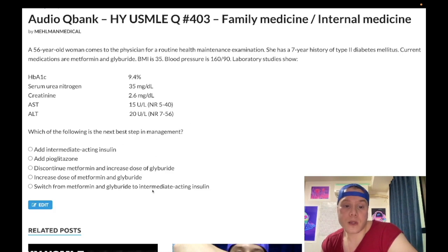Now, before I hop into this, I want to tell you a very important factoid, which is that this patient also needs an ACE inhibitor such as lisinopril or an angiotensin II receptor blocker such as candesartan, even though it's not the focus of this question. And that's very high yield for family medicine. And the reason is because you will commence an ACE inhibitor or an ARB if a diabetic patient has a blood pressure greater than 130/80, or elevated creatinine, or elevated renin, or protein in the urine. Okay, very high yield.